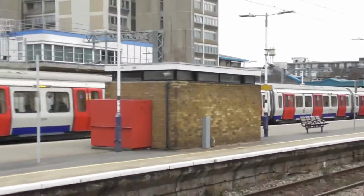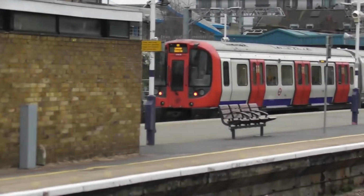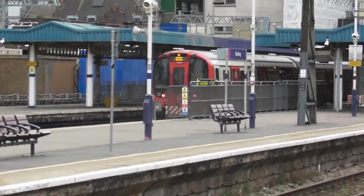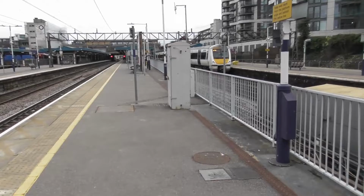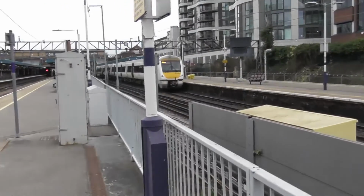At the same time, there is a district line to Upminster arriving. There's underground every 1 minute here. Every single minute you're going to see an underground, whether that's Hammersmith and City line or district line. But anyways, that's off to Upminster. Nice. And earlier there was a district line turning to Ealing Broadway. And this, remember this one, 357204?